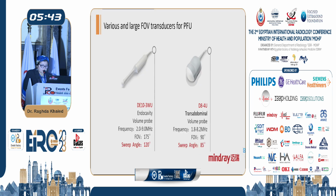Now, these are the probes that we usually use, and the differences in the frequency and the angle. However, the transvaginal probe produces better resolution, better frequency, and wider field of view, and wider sweep angle, but it's very hard to control more than the convex probe.